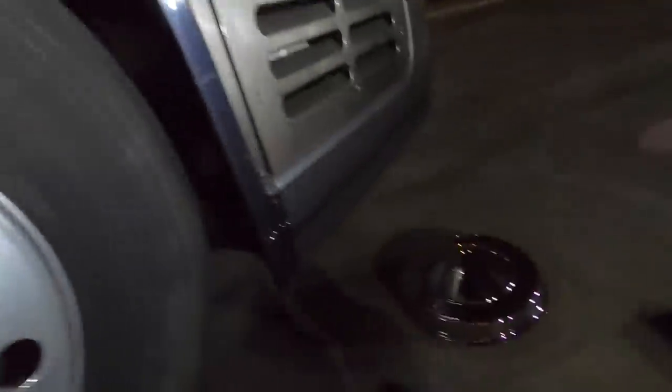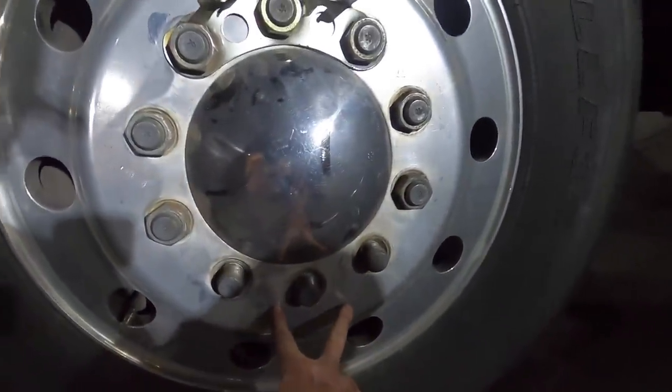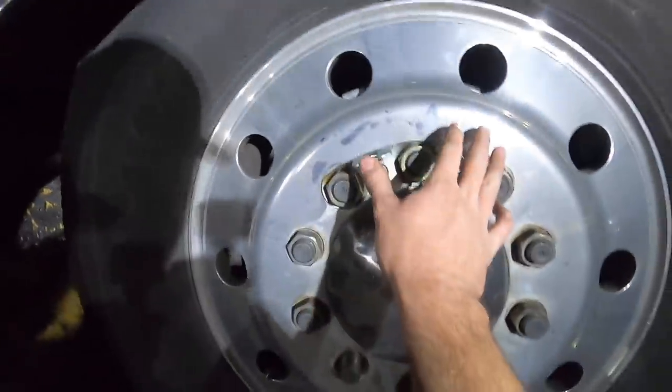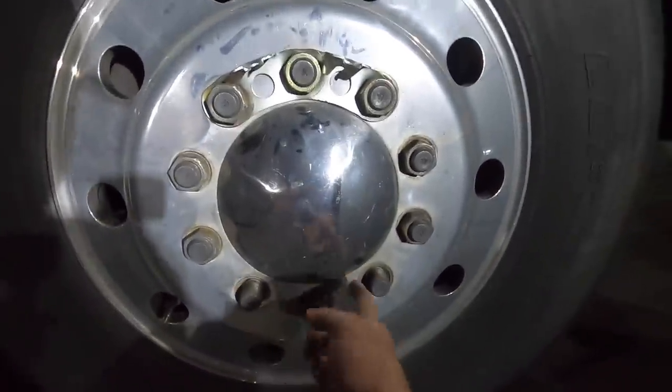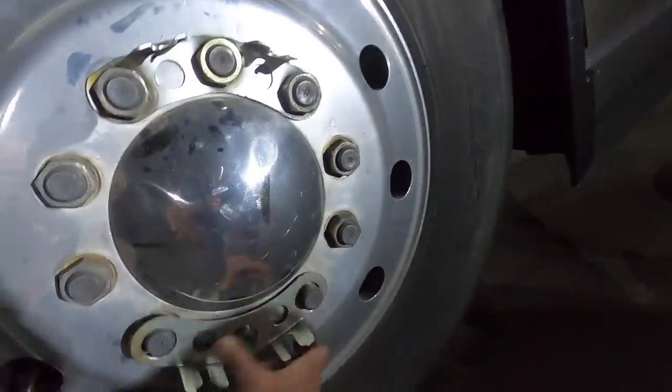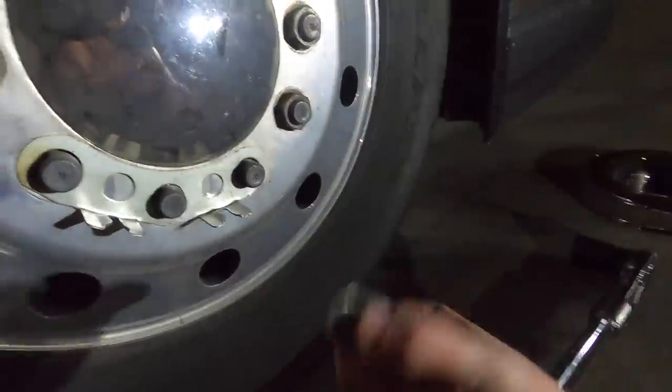So I already put the cap on and checked out where the holes were to make sure that they were in the right spot and I took off the right ones, so I didn't make the same mistake that they did back there. What they had is they had one here and then one was off a hole, so it didn't actually bolt up. Just like that. And big old nuts.